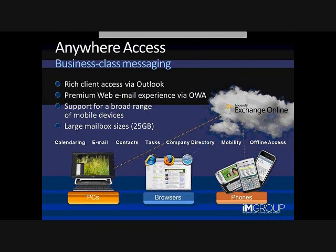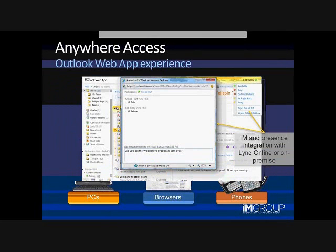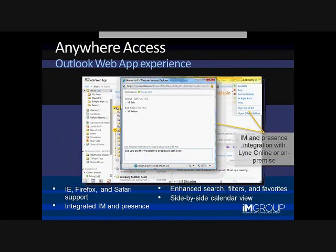We have a large 25 gig mailbox store as mentioned, so people will not need to waste time cleaning their mailboxes or moving to PST files, etc. So basically, emails and your data will be available all the time wherever you go, with no VPNs on a large range of devices. Not only is the web app experience quite detailed, but it also is integrated with other tools. So as well as supporting Firefox, Safari, IE and Chrome now, instant messaging is built into the OWA tool. So you can actually instant message through your web browser while you are checking out your emails.